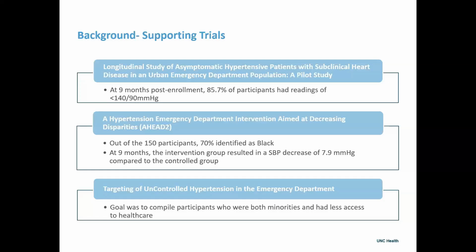This was a longitudinal study of asymptomatic hypertensive patients with subclinical heart disease in an urban emergency department population. And this showed that at 9 months post-enrollment, there was about 86% of patients that had readings of less than 140/90. The second trial was our AHEAD-2 trial, and this was in 2015. A baseline characteristic that is similar to the trial that we will be jumping into is that out of the 150 participants, 70% of these identified as Black.